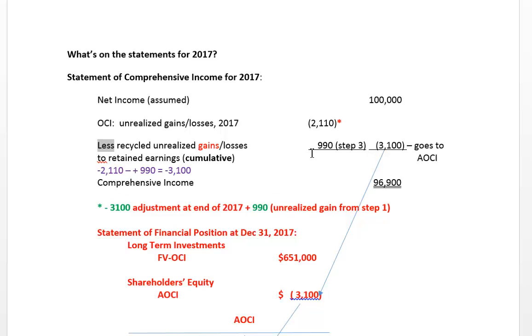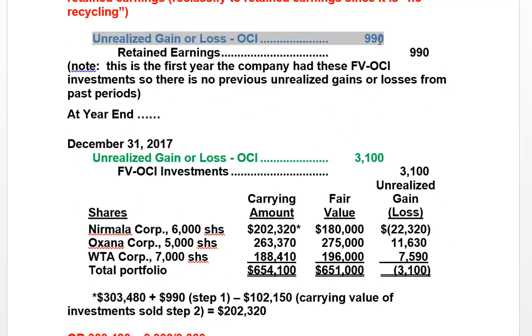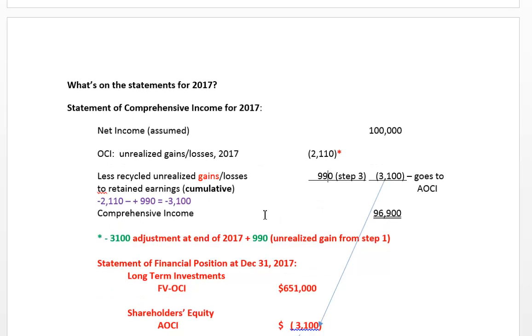So how much did we reclassify? Well, if you go to step 3, that's the amount in blue. It was 990. So we're reclassifying, or removing, the $990 gain that we booked in step 1. We're reclassifying it out of OCI and putting it into retained earnings. So negative 2110 minus a positive 990, because this was a gain that we had originally booked that we're recycling, or reclassifying, to retained earnings. That's what we did in step 3. That's going to give us negative 3,100.